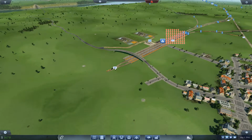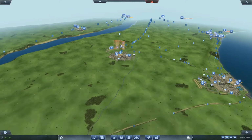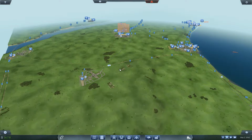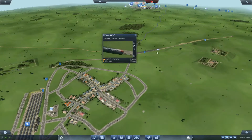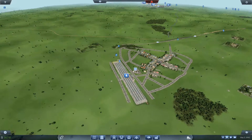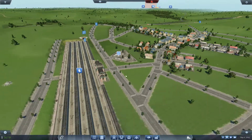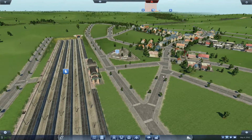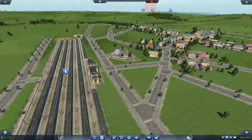Another 375 will be eliminated when this guy gets out. There he is. Let's go and check on our Chicago train, which has nobody on it because there's one person. One person did the hellish walk from possibly one of these buildings here to there. But hey, one passenger, it's a good sign.